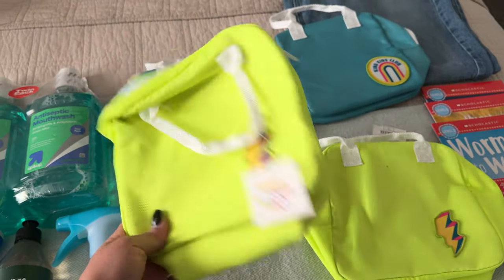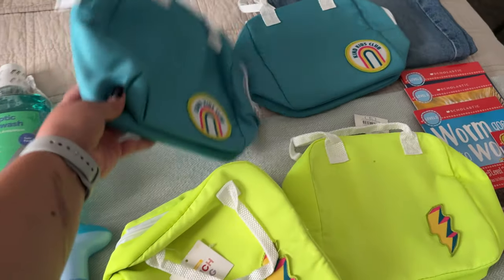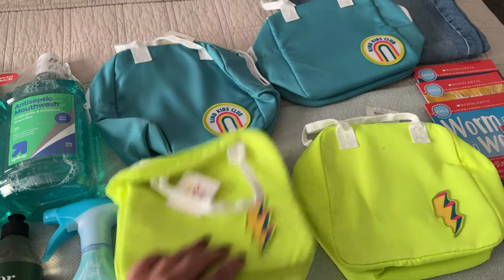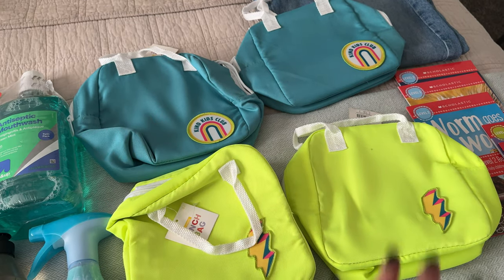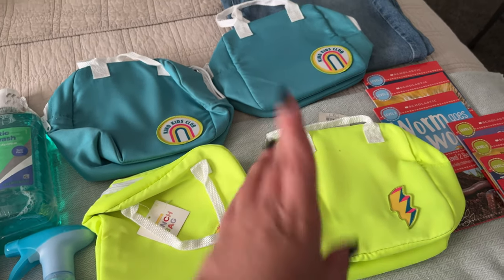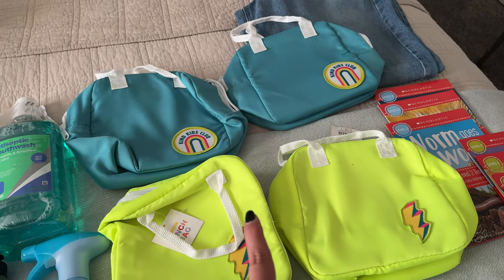I just realized they were different shapes. And I wish I would have realized sooner because I would have got one of these in this shape so we could tell the difference. But got these little lunch boxes so that once it starts to cool off again, we could start having our picnics at the park again. It's supposed to start cooling off next week. So hopefully next week we can... Next week we also start school.